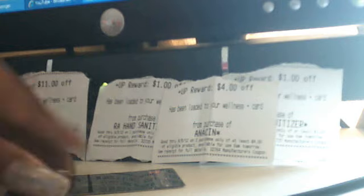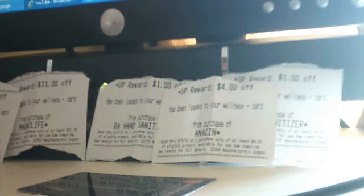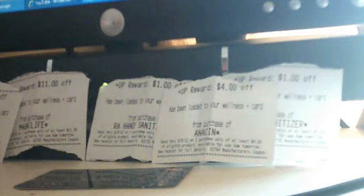using your up rewards. Once I got home, I called the 800 number that's on the back of the card. It's 1-800-RITE AID, and I spoke with a rep on there, and I made her known that I wish to opt out of the new program where it's loaded to the card. So she did in fact take the load to save off of this card, but I didn't go into detail with her as to what will happen as far as rolling them, even though we're still going to get the paper ups with the purchase.